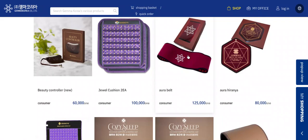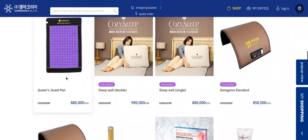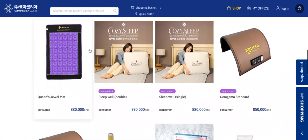I don't know what Ara Hirani is, but it's been there forever. A jewelry mat, right now we have, like I said, a service with this mat going on. You can order it from Korea, but the shipping will be pretty expensive. We are currently out of stock in this office, and they're not planning to restock it anytime soon. So you can still get it, but you can always come and try it out first before you decide.